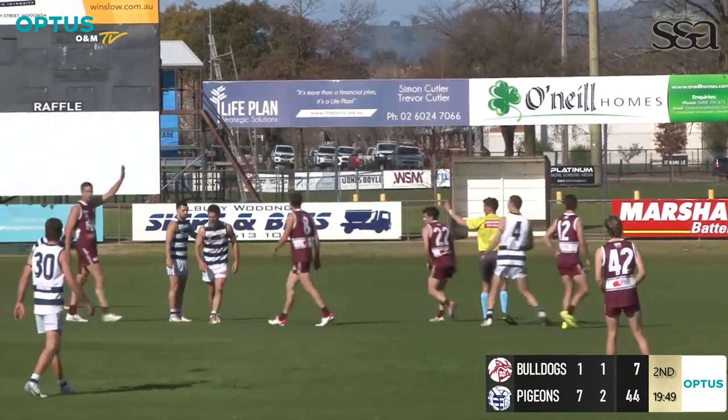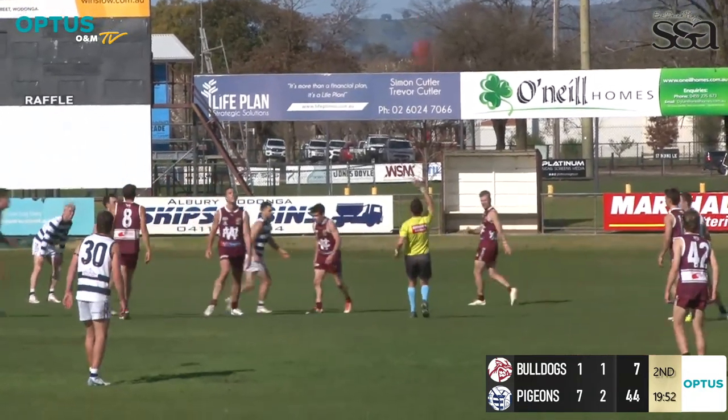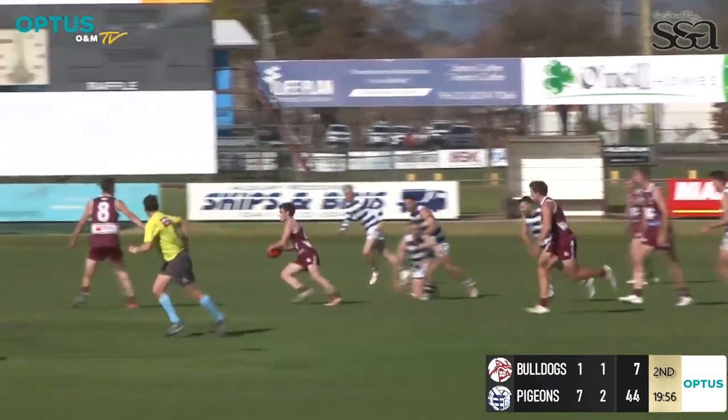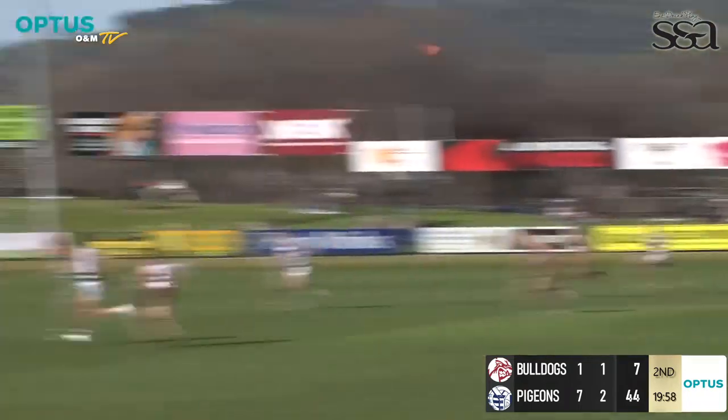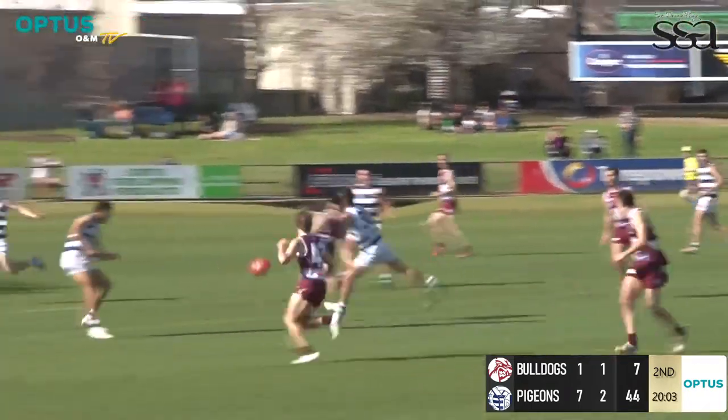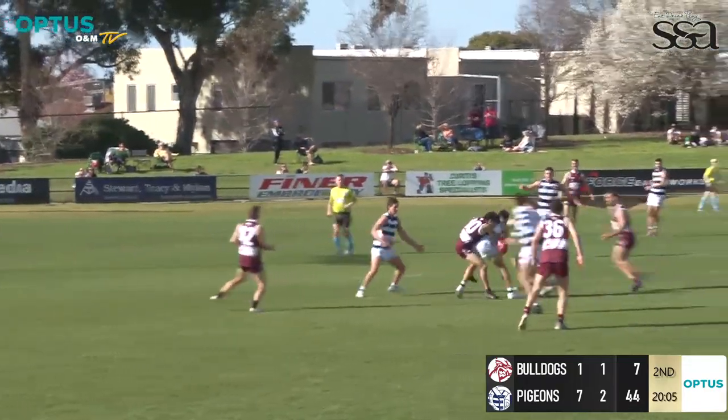So 45 play 7. We'll go around the grounds with Dan Vaccaro soon for 40 winks. Myrtleford taking on the Raiders. Lavington up against Albury. And the Rovers at home to North Albury. Here's Urquhart with 2 goals already.